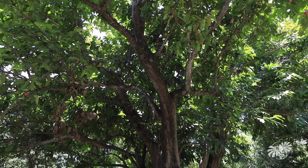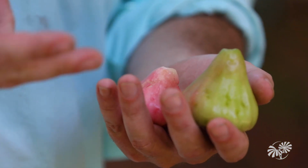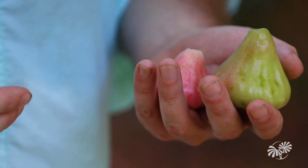So here we're now at another wax jambu. And again, these are the same species, it's just different cultivated varieties, just like you think of apples. And we kind of see the difference of what these two look like. We have a greener one with stripes, a little pinker, and the pinker one's from right behind me.